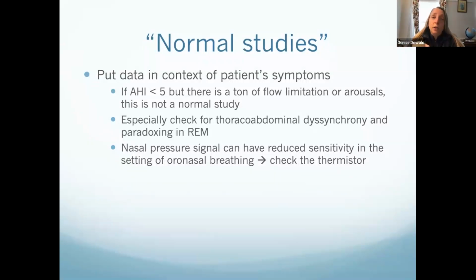So you need to really look at both signals whenever you're confronted with the so-called normal study. And remember that normal study, remember that beast? Everything was regular. You don't see them very often, but when you see a normal study where everything is regular, that's your normal study.